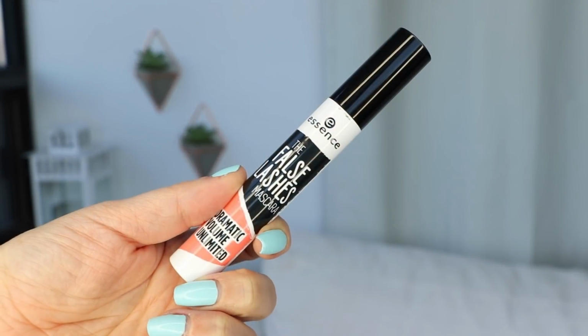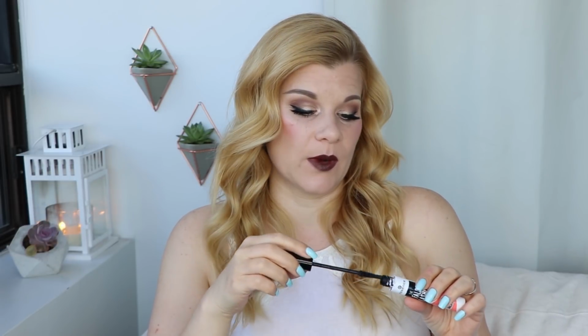And sadly, I'm not blessed with dark lashes, so I definitely have to pick up a mascara. The one I've been really loving and is a favorite of mine of all time is Essence's The False Lashes Mascara Dramatic Volume Unlimited. I love this because it stays quite wet for a long time. I've been using this for about 4 months now, and it has no signs of drying out whatsoever. One of the reasons I like this one so much, aside from the wet formula, is that it has a conical wand, and it's just the right size for my eyes. I really don't like large brushes, so I want something tapered, relatively small, and that works really well. For me, that's this Essence one.